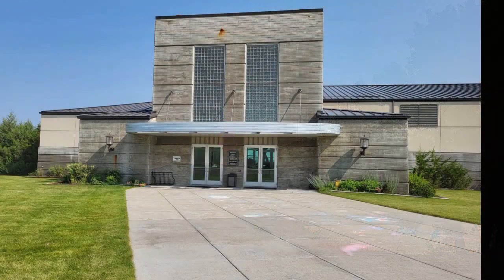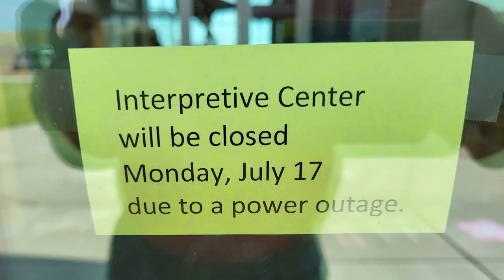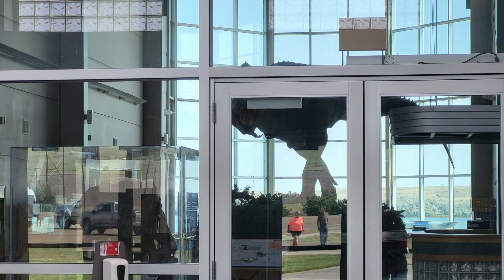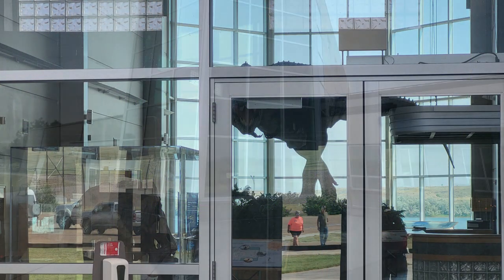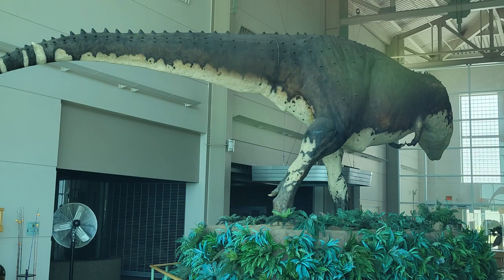The next day, we got up and went down to the site of the next dinosaur stay. Unfortunately, it was closed because of a power outage. We looked through the front and saw a giant dinosaur in the center, so we walked around behind to gaze into the huge glass panes to see what was there. It was a giant Tyrannosaurus Rex on a pedestal. I wish I could have gone in and seen it better.